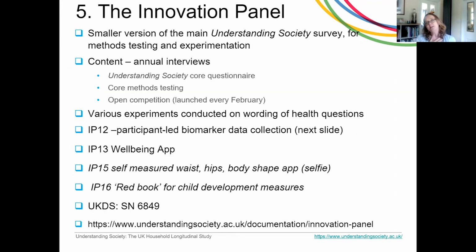So I mentioned that we have an innovation panel. This is our fifth data stream that might be useful to you. The innovation panel is a small version of Understanding Society where we carry out methodological testing and experiments. It's run each year. It carries our core questions and then methodological testing that we need to do for our main survey. But we also have an open competition that's launched every February for people to put forward experiments that they would like carried out.